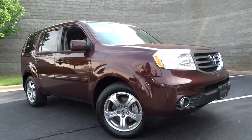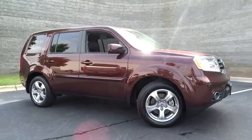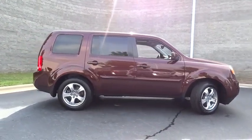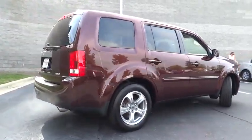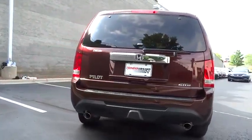The 2013 Pilot: optimal utility, indulgent interior, powerful performer. You'll be ready for almost anything in the Honda Pilot, priced below $35,000. This vehicle has less than 20,000 miles. Here are some of this vehicle's great options.